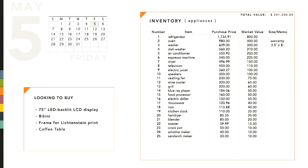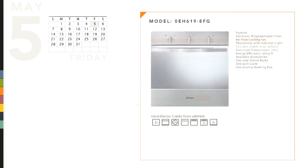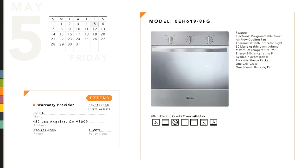Maxine receives a reminder that her oven's warranty is about to expire, and she sees offers to extend it. If she accepts one, the rest of the offers go away immediately and don't bother her again. If there's a product recall, the manufacturer can easily find every single owner of a given batch of products and contact them anonymously.